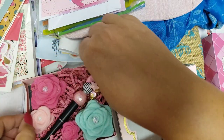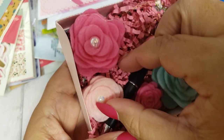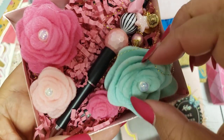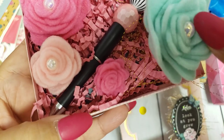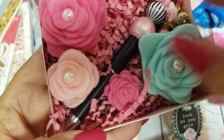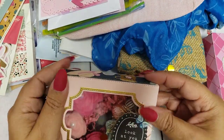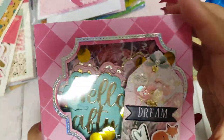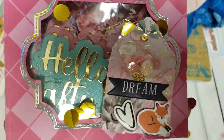And then she included some felt rolled flowers. And I love these. I just bought a headband at Dollar Tree that has felt roses on there, and I strictly bought it so I can rip them off because I can't make those things myself, so I just have to buy them. So thank you. Those are so pretty. I love the colors, and I'm going to be saving all that thread and shredded paper.